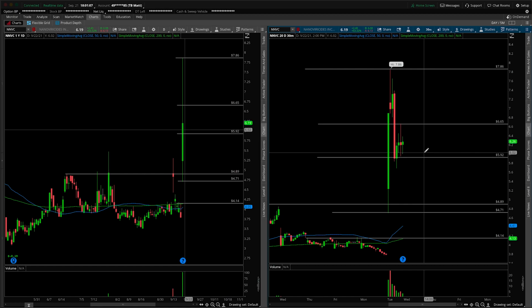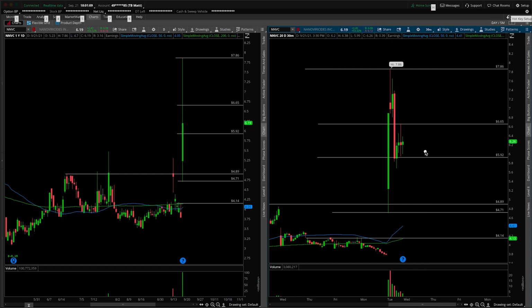So best case scenario is that by the time the bell comes around tomorrow morning, we open back above this 6.65, we consolidate somewhere up here, break the high of day from today, of course, and then continue on up for a momentum play. That's best case scenario. Second best scenario would be consolidation here. Then you're looking for a breakout up and over 6.65, that 38.2 and resistance, to get us back into the high of day from today at $7.86, right?